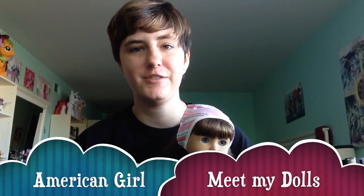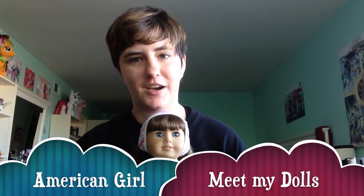Hi everyone, it's Riley, and today I'm going to introduce you to my two American Girl dolls. This is the first one I got. This is Elizabeth, and I got her when I was about 9 or 10, I believe. And the next year I got Josefina.